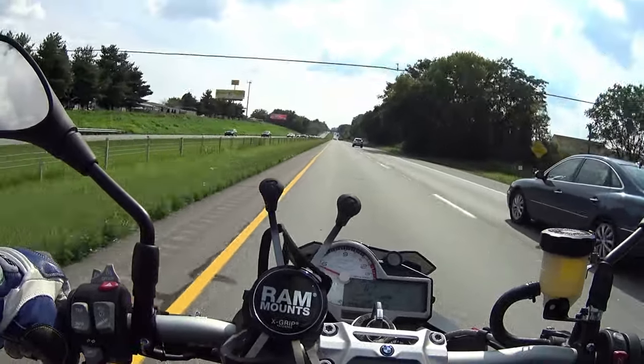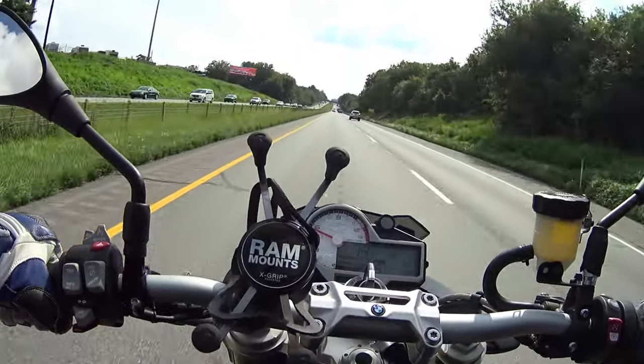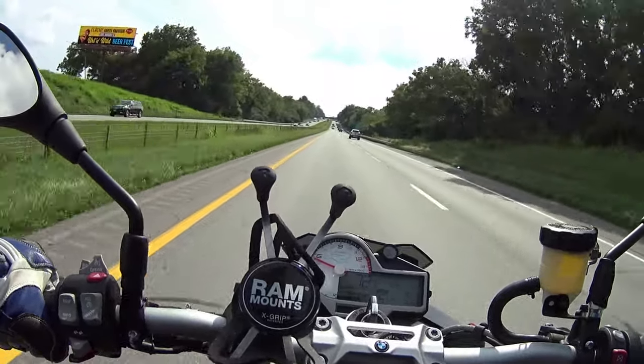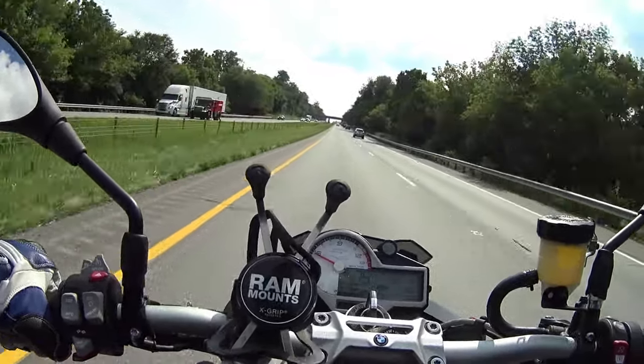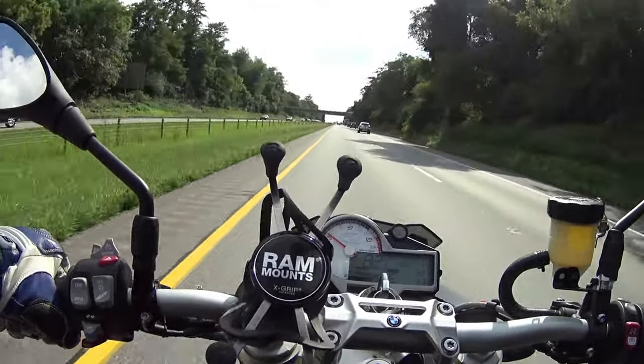I could put this on cruise control and see how it does, but I'm just having entirely too much fun with this throttle. The cruise control, everybody loves it. Once they get it, they don't want to not have it. My other bike does not have it, but my other bike is not meant for that.